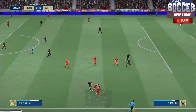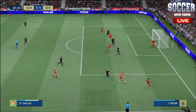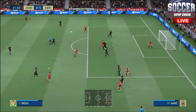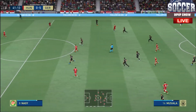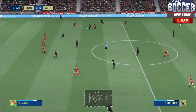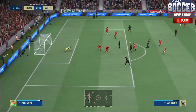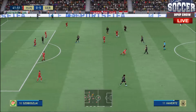Well, he likes to run at them. Could cross it in here. Oh, he's left his marker for dead. Punching it clear. Breaking at pace. Well, it's a poor tackle. Müller. Oh, a great chance it was. Goalkeeper has it. Error from the keeper. Will they seize on it?